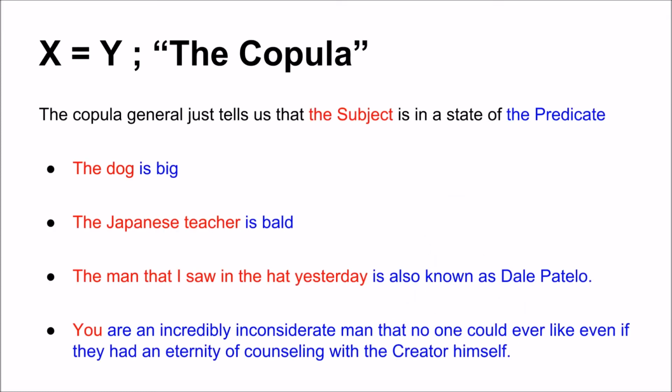The copula generally just tells us, in any language, we refer to the copula as that which puts the subject of the sentence in the state of the predicate. For those of you who don't know what the subject and the predicate of a sentence are, here's a little bit of a refresher, and all of these sentences would, if translated into Japanese, use desu in some way.